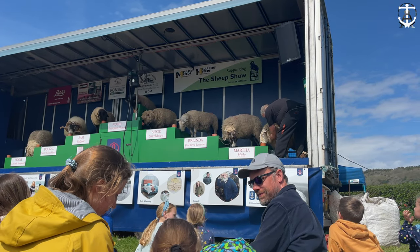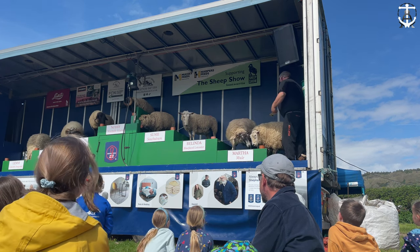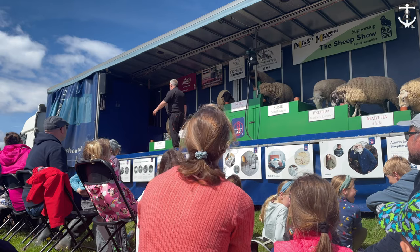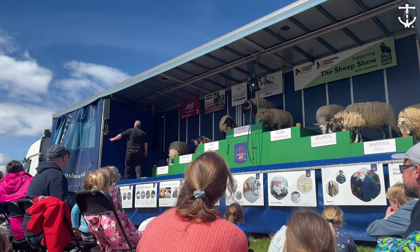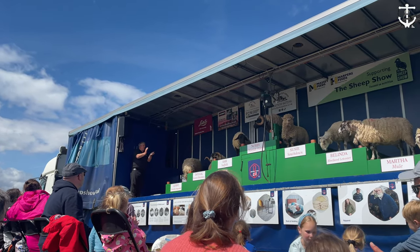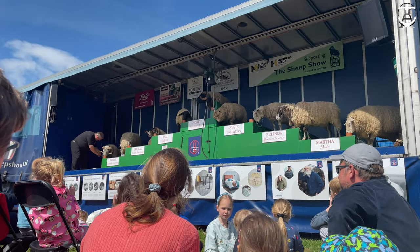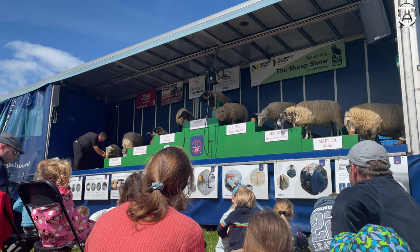Good lad. Now this guy here, he's huge. A big round of applause for Harry, the Herdwick. Here he comes. Hey, Harry, how you doing, son? You all right? Good lad.